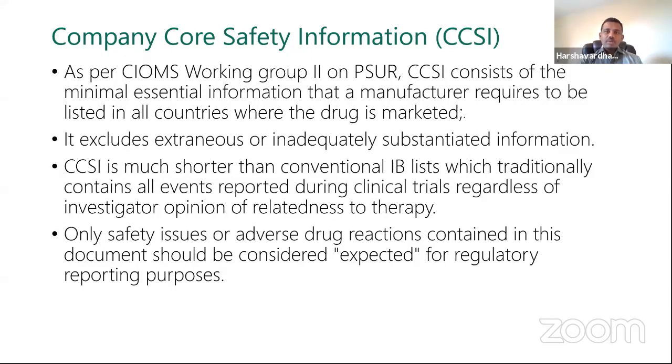Investigator brochure or company core safety information or company core data sheet or any other target labels, that is SmPC or USPI or PIL, contains the minimal and the required safety information along with the other aspects of the drug labeling requirements. If I want to know the exact details, even that is not related to the particular drug, like adverse drug reactions which are appearing not because of the drug but because of something else, then we cannot find that information in these labels.